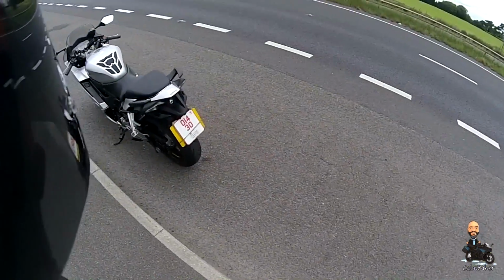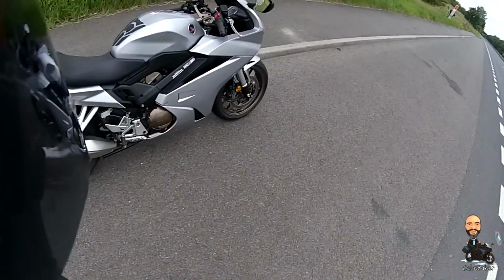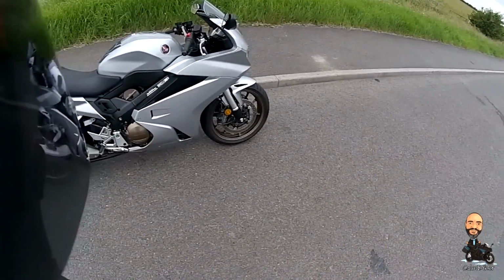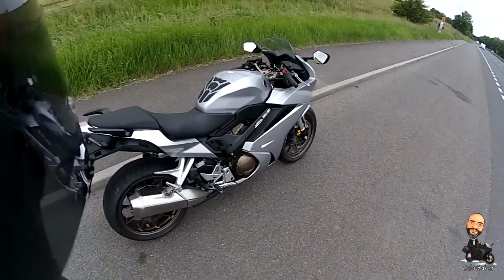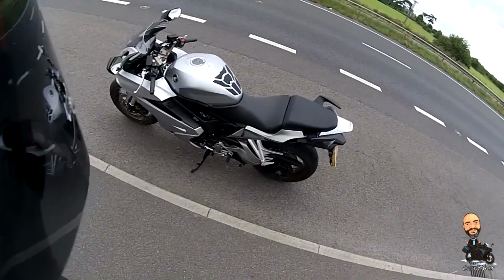So this is the Honda VFR800F, as I say, V4 engine, 105 horsepower, so not as much as the Z, but in theory 105 should be plenty. It's only slightly less than the Z750R had, and that was a cracking bike. First impressions are that I quite like the looks of it.